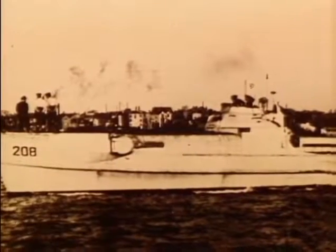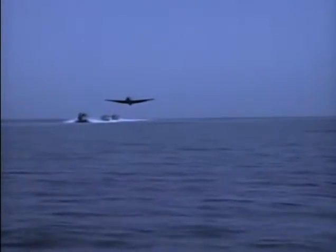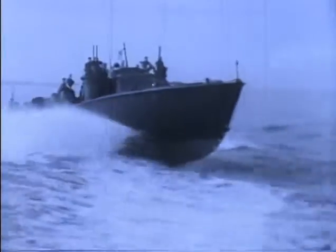But we also ran into a lot of German E-boats, which were the equivalent of PTs, except they were larger. They were 110 feet long, diesel powered, and unfortunately just as fast or faster than we were. Cruising in a three-boat division, the PTs would hunt for enemy shipping. After locating a convoy, they would deploy to the left or right, depending on the direction the enemy vessels were sailing.